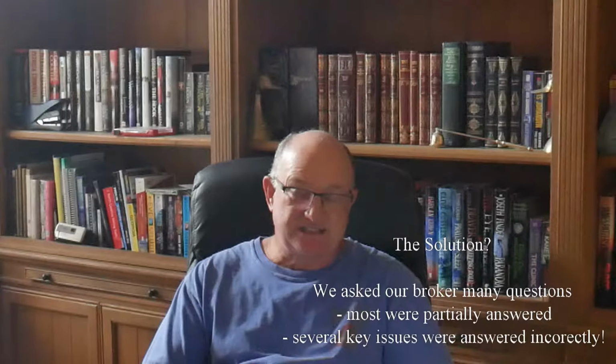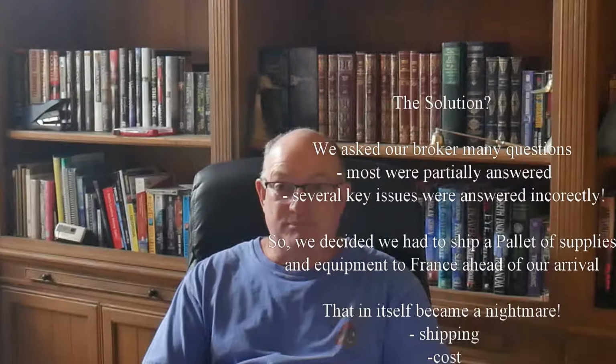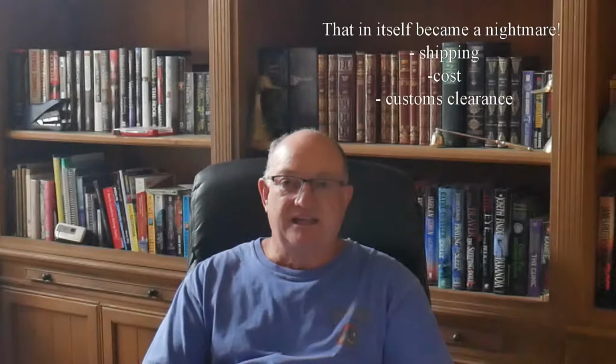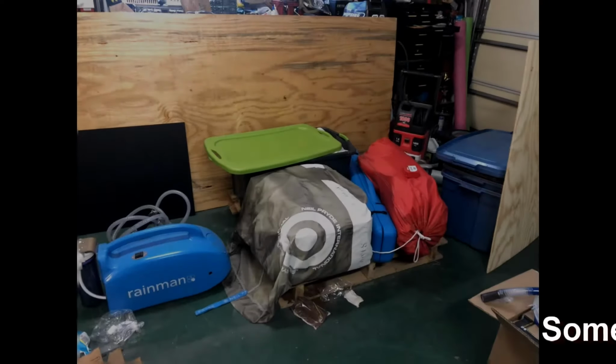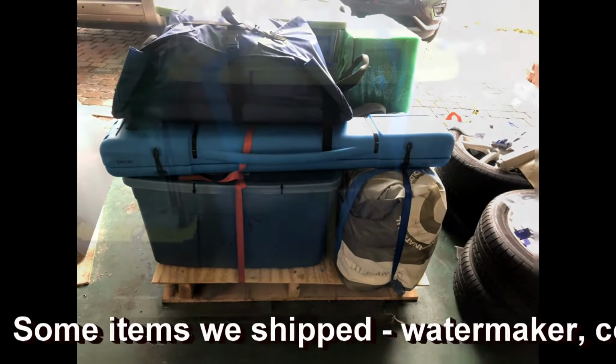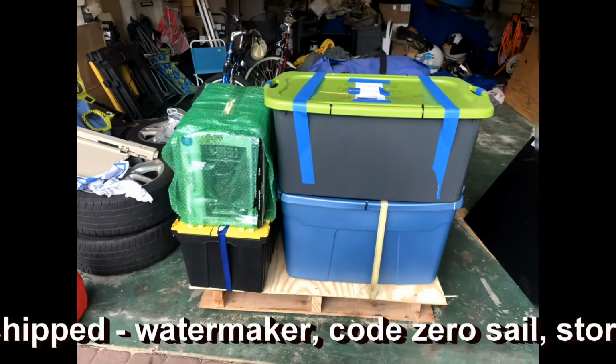And we weren't sure exactly what we were going to be able to get locally, particularly adapters for EU to US standards. We felt that would be something that would be really hard to find in France. We decided the solution to this was to ship a pallet of equipment over from the US, which is actually what we did. Logistics with that were considerable, and again, that was another bloody nightmare.